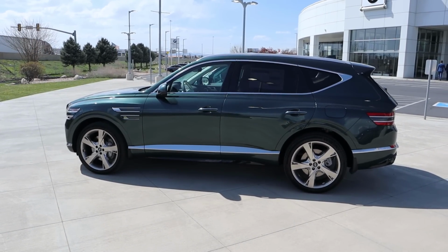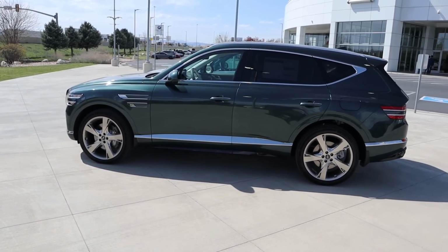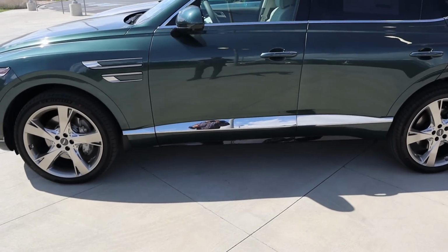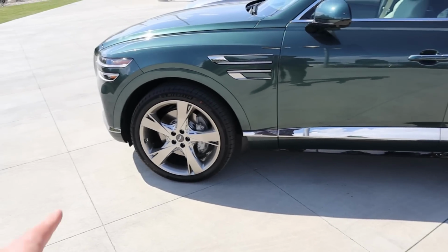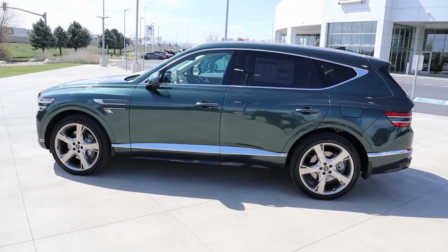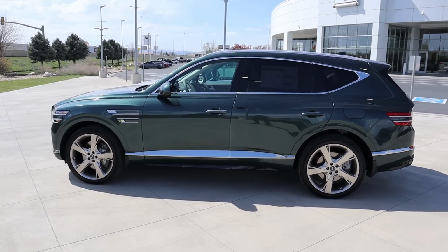Here's your full side view with the GV80, and I really like a lot of the design touches. You guys can see the silver trim around the windows and then also down below as well. Look at the body painted fender flares with this one. Again, definitely more luxury looking, and again, more boxy with the design.